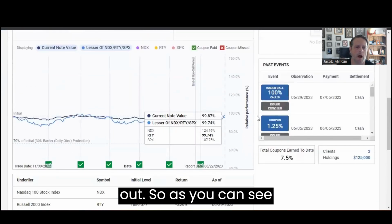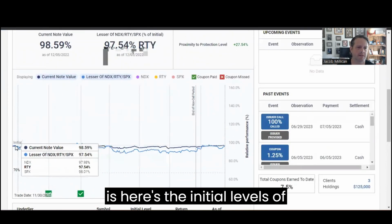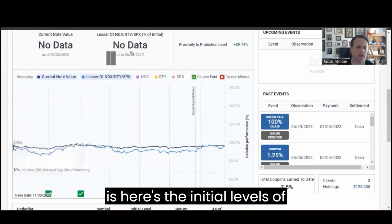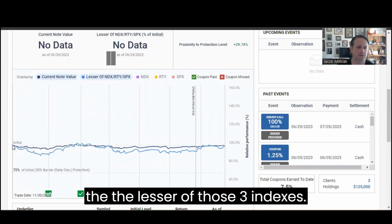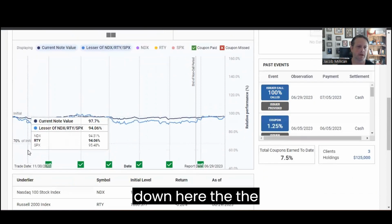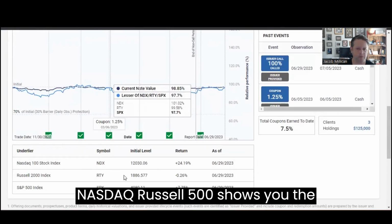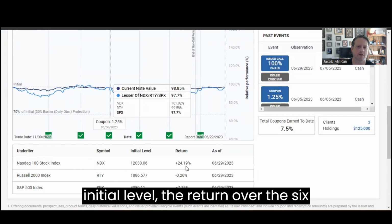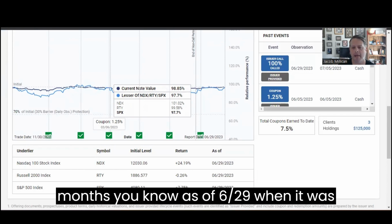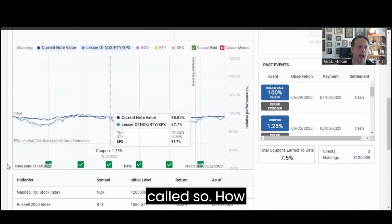So as you can see here, based on the note, here's the initial levels of the lesser of those 3 indexes. Over time here, sorry, let me scroll down here. The NASDAQ, Russell, and S&P show you the initial level and the return over the 6 months, as of 6/29 when it was called. So how do these work?